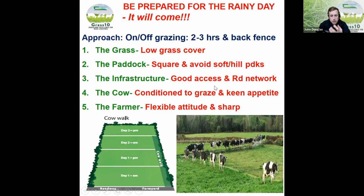And I suppose it's down to yourselves really. You're the ones earning this money at the end of the day. It's this flexible attitude: if there's drier periods, you graze some heavier paddocks; in wetter periods, you graze the drier paddocks. So always have a paddock there to spare, so that if a wet day comes, you can head into it.